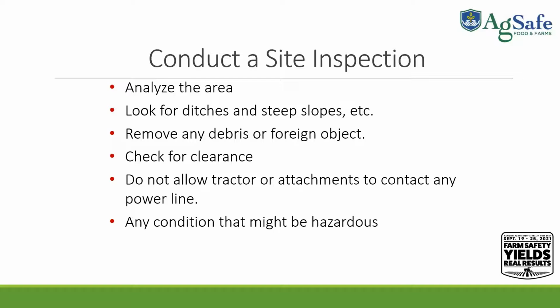Going back to conducting a site inspection, analyze the area to determine the best and safest operating procedures. Look for ditches, potholes, drop-offs, steep slopes, stumps, any standing water, anything that could cause an accident or incident with the equipment. Remove any debris or foreign objects which might be picked up and thrown by the piece of equipment. If you are using an implement with fold-up wings or other elevated parts, check for clearance as well.